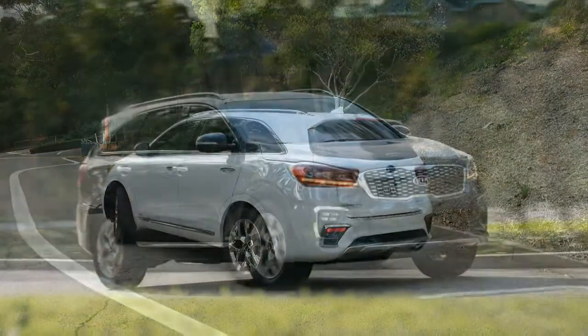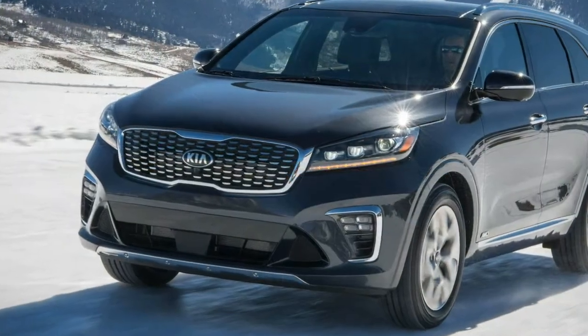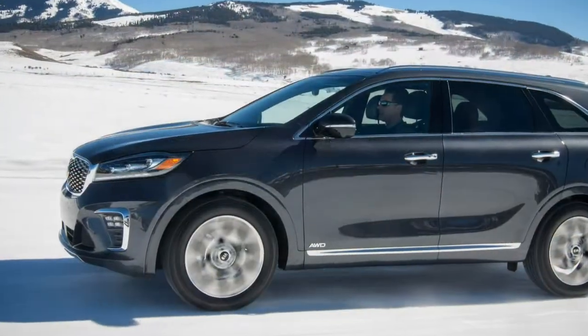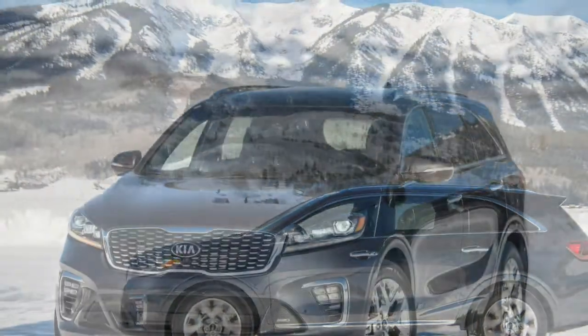It's especially impressive given the amount of tech offered in the Sorento, which includes nearly every active safety feature available today, a few of which, such as lane keeping assist, are new additions for 2019.